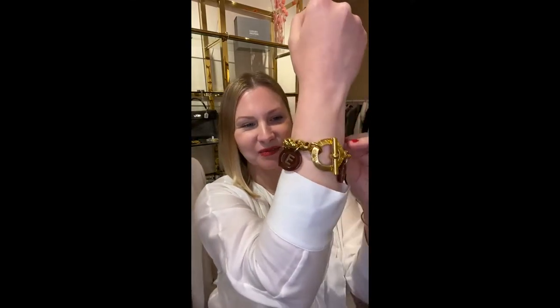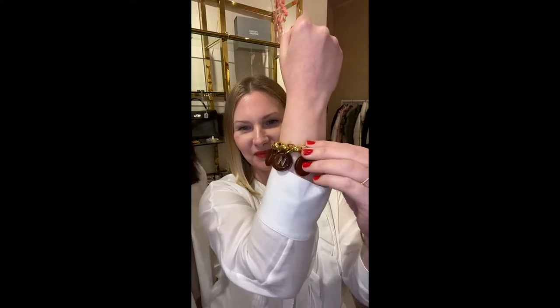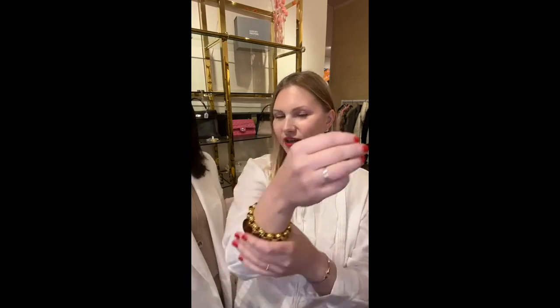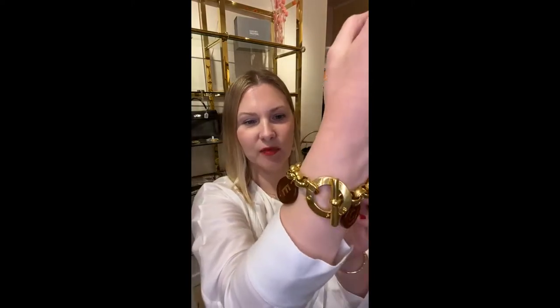We love vintage Chanel, but when it comes to Celine, it's actually quite fun to discover these pieces, because I think the quantities produced were even less than Chanel. So it's really hard to find them, especially in such an amazing condition. This condition is stunning. I'd say it's almost excellent.